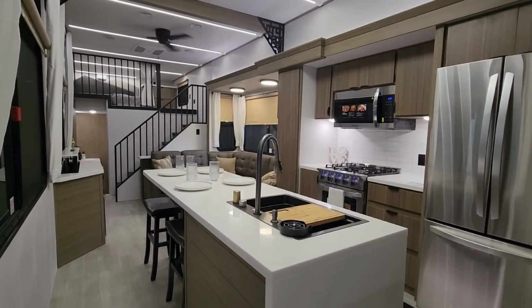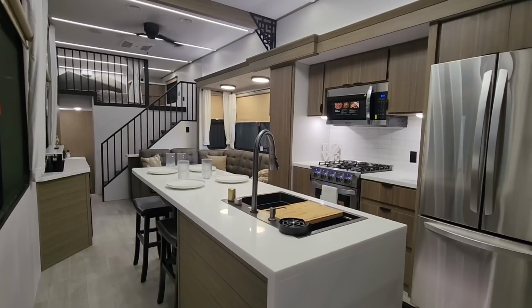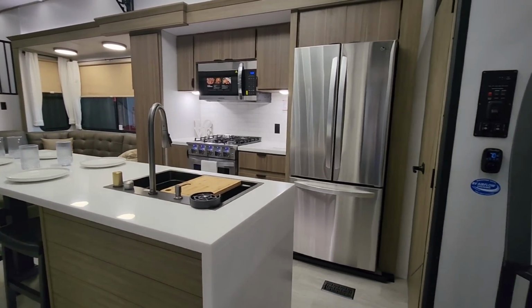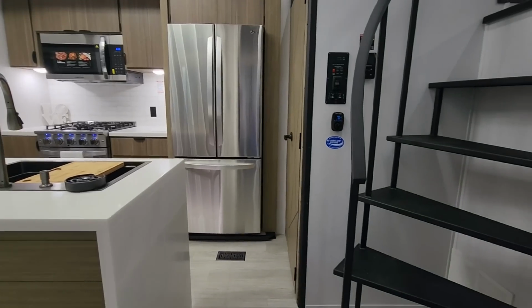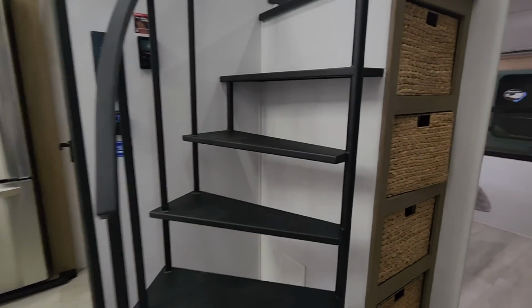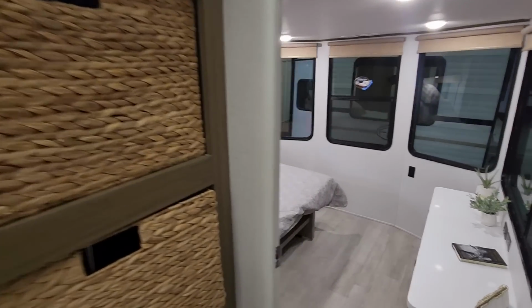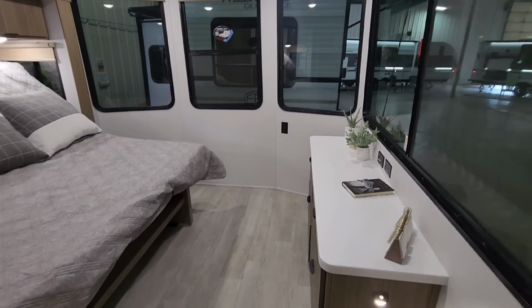That island looks absolutely beautiful. And the batten strip lighting on the roof, I think, gives it a really modern and also extremely bright interior appearance, which is also really nice. And as we pan around to the right, you'll see these really nice storage bins that are kind of tucked away underneath the spiral staircase and the loft area.